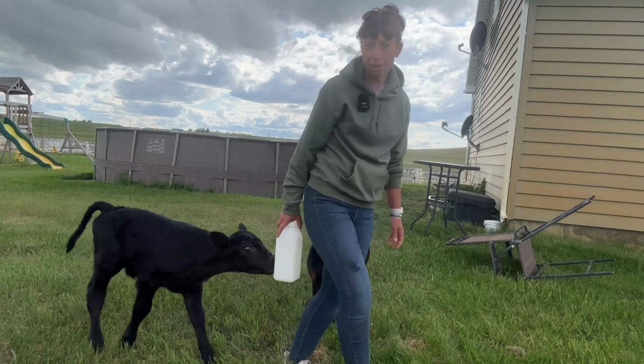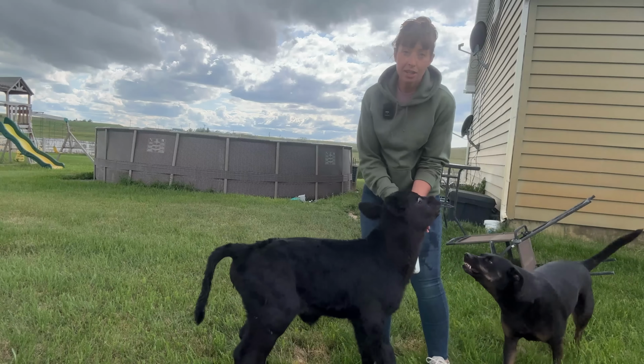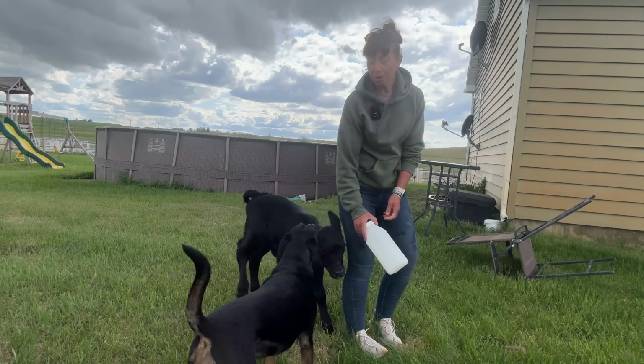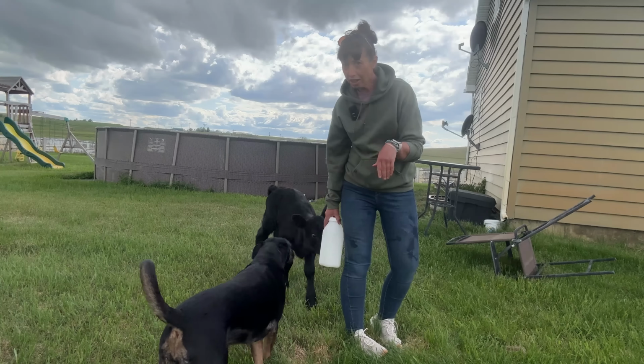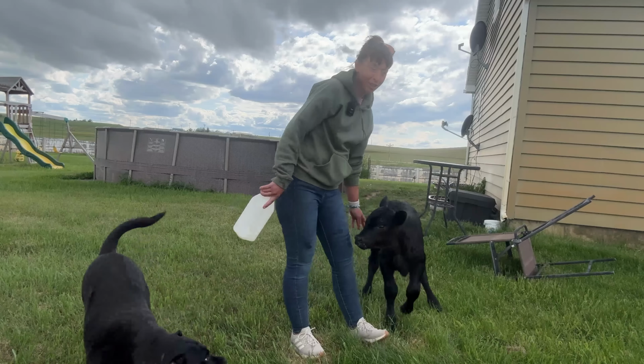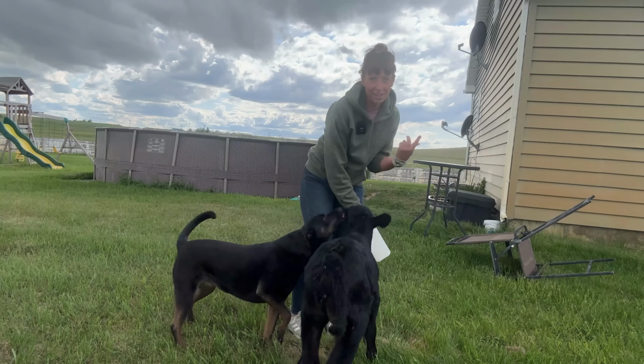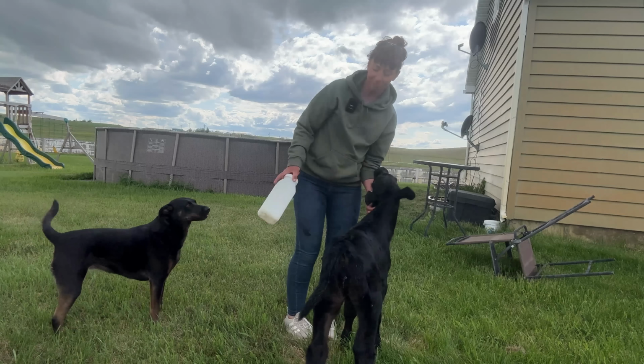Be careful when you're around bottle calves because they think that you're mom, okay? And so you've all probably seen how they headbutt their mom's udder in order to get more milk out. They will do that to you. We do run around and zoom and stuff, which is really fun.